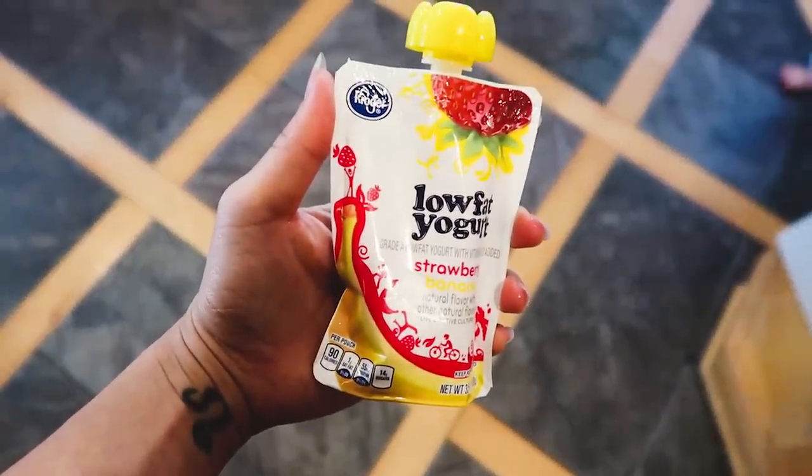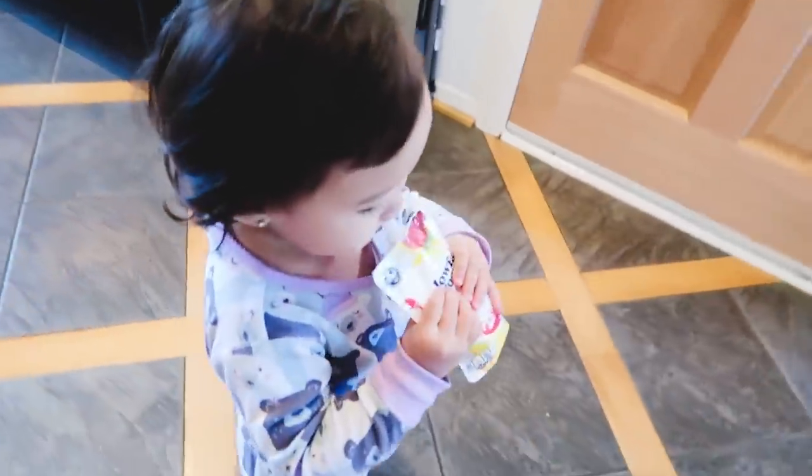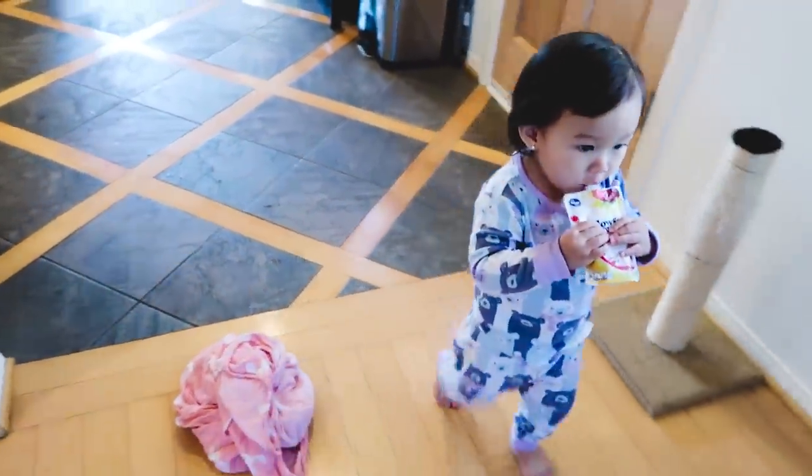An hour and a half has passed and Aliana is saying that she's hungry, so I decided I want to give her some yogurt. She actually needs more dairy in her diet, so one great way to give her the dairy serving that she needs is through yogurt.